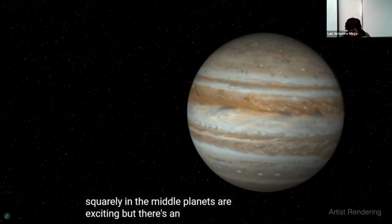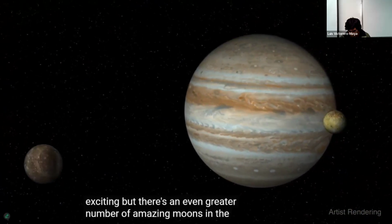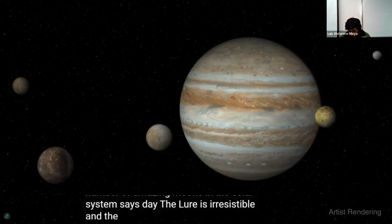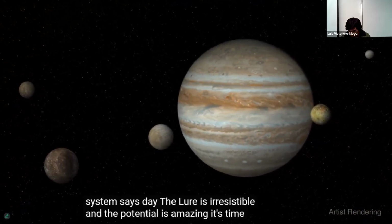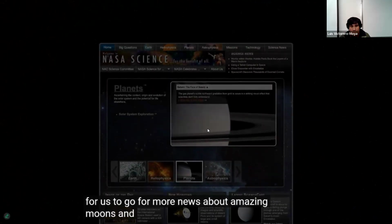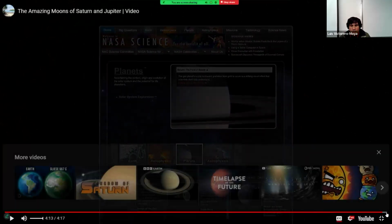Planets are exciting, but there's an even greater number of amazing moons in the solar system. Says Day, the lure is irresistible and the potential is amazing. It's time for us to go. For more news about amazing moons and their planets, stay tuned.